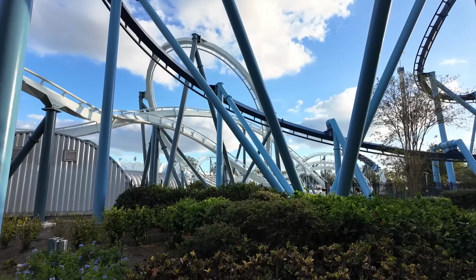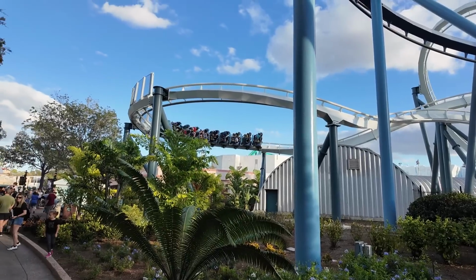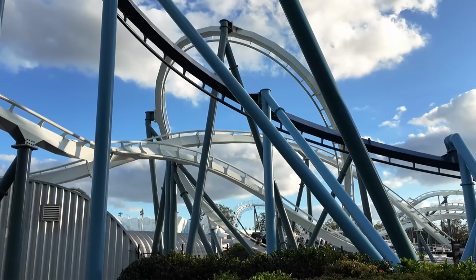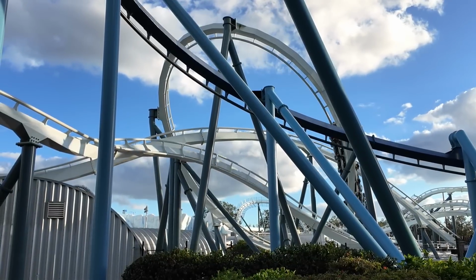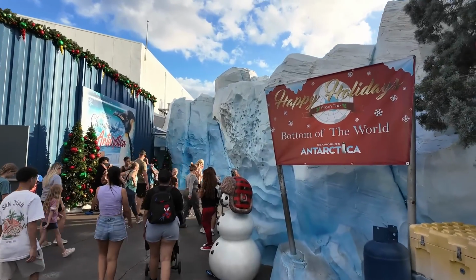Oh, here it is. The Penguin Trek. Love the icy white coaster tracks there. This looks fun. Kind of a milder coaster. It looks like we enter Penguin Trek through this Antarctica themed area.